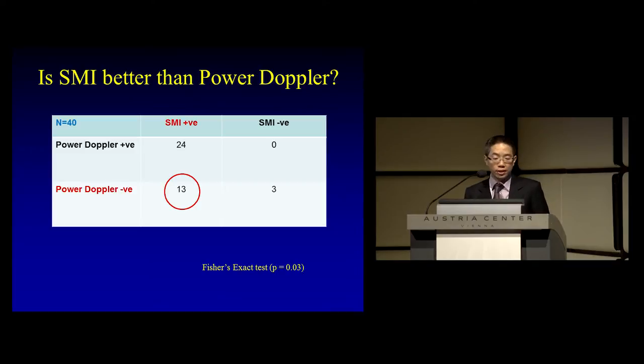But the importance here was that there were 13 cases where power Doppler is negative, but you're picking up the extra low-grade flow within patients with a known arthritis or tendonitis that you could only see with SMI. And if you did a statistical analysis on this small group already, then it's already statistically significant.